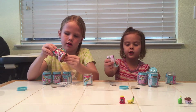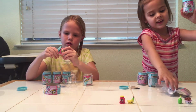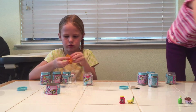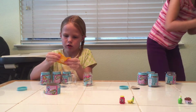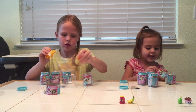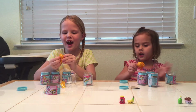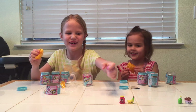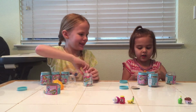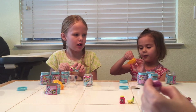Mom, I wanted to take off this thing. Okay. That looks cool, huh? Wait, let's put the garbage right here. Right there? This is the garbage pile. What do I get? Let's see what I get. Whoa, I got a mushroom.